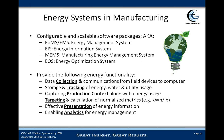Okay, so this pretty much concludes the first part of the presentation, which is focusing on the operational side. Now we're going to look at the energy systems in manufacturing. As a start, you're going to find that energy systems come in under different names and acronyms. You'll see Energy Management System as EMS, Energy Information System, EIS. MEMS has also been introduced, Manufacturing Energy Management System, which is really emphasizing that it's not just a generic energy management system.